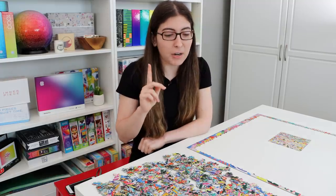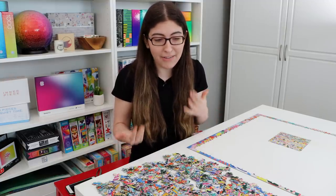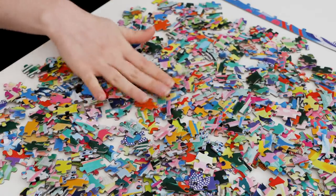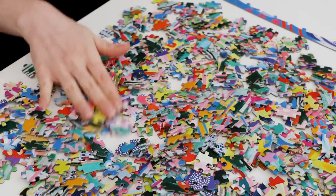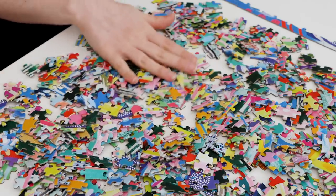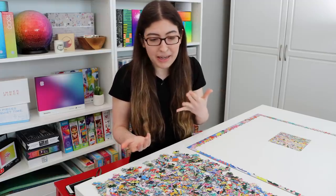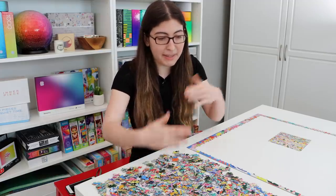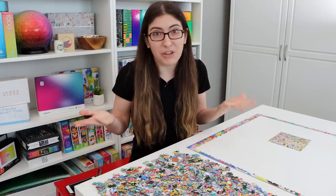Since the pieces are matte, this is something that happens anytime that you have matte pieces. They unfortunately don't slide over each other very well, so sorting through all of these pieces is slightly more challenging than glossy pieces, but you don't have to worry about light reflecting off of them and not being able to see what you're looking at, so it's just a trade-off.